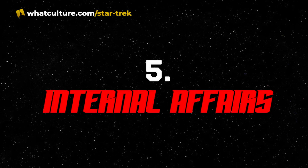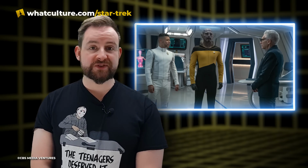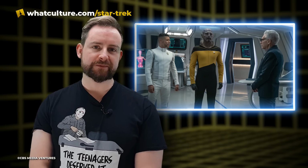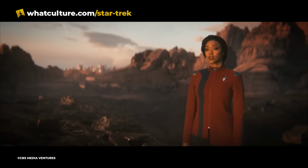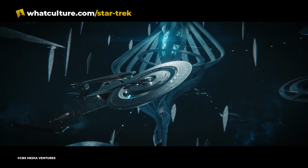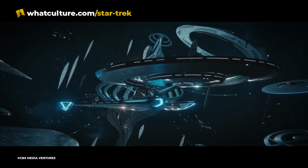Number 5. Internal affairs. The overall sets that represented the 23rd century USS Discovery were retained, but they were updated with 32nd century designs. Adding holodecks to the interior of the Discovery A was immediately recognizable to fans who are much more used to holodecks being on ships. Discovery did, however, take things a little bit further on the interior, much the same way that Denning had taken things further on the exterior.